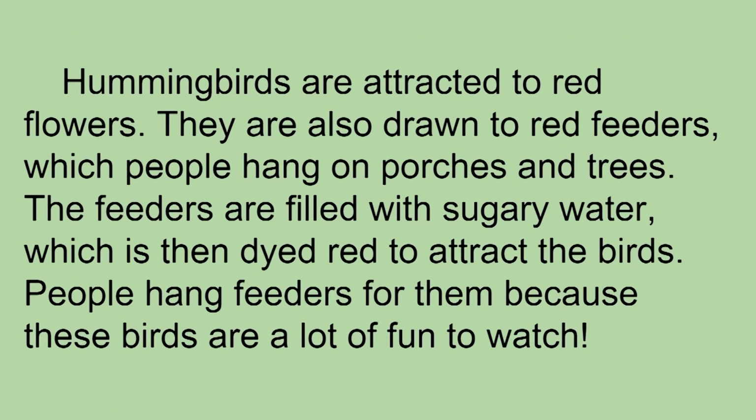Hummingbirds are attracted to red flowers. They are also drawn to red feeders, which people hang on porches and trees. The feeders are filled with sugary water, which is then dyed red to attract the birds. People hang feeders for them because these birds are a lot of fun to watch.